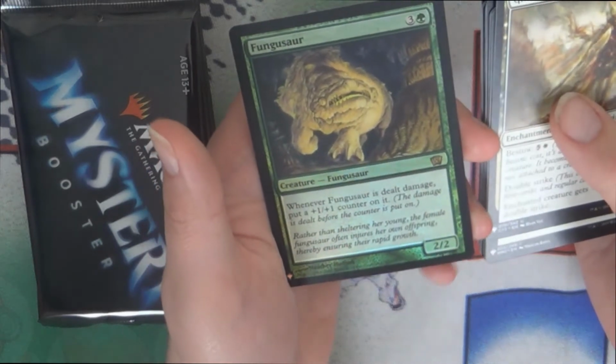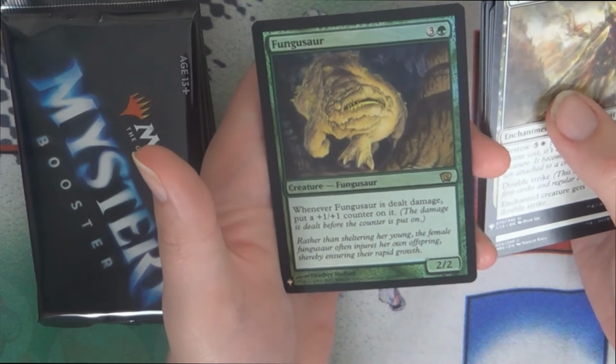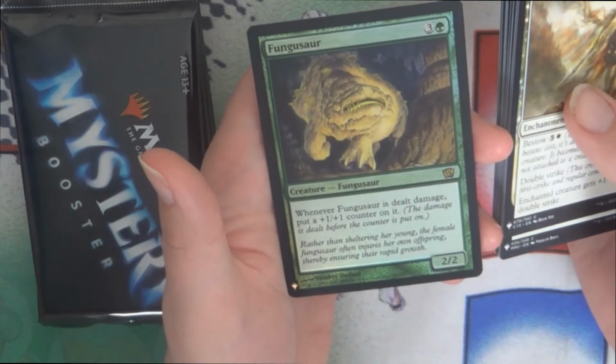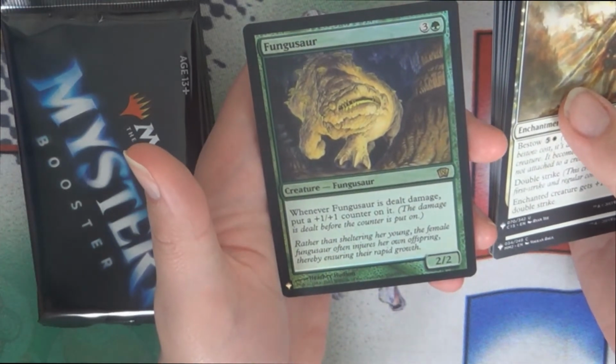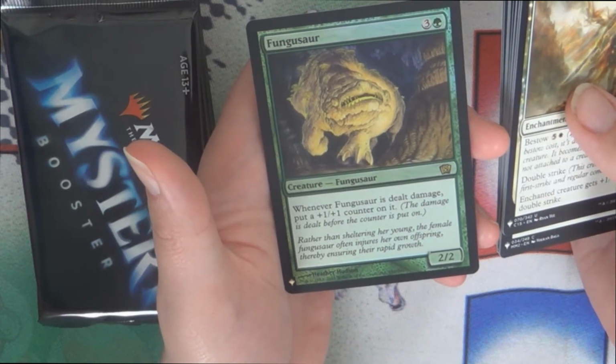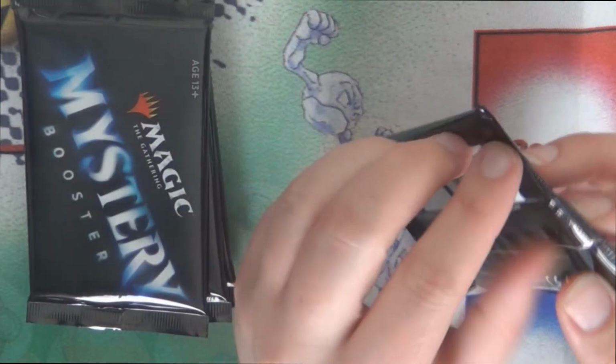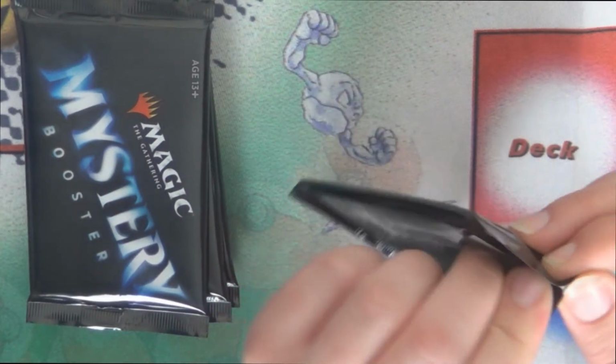We also got a Fungasaur. He is a creature type Fungasaur. 3 and a green. He's a 2/2. Whenever it's dealt damage, put a +1/+1 counter on it. The damage is dealt before the counter is put on. I like it. Fungasaur might be my new favorite creature type.